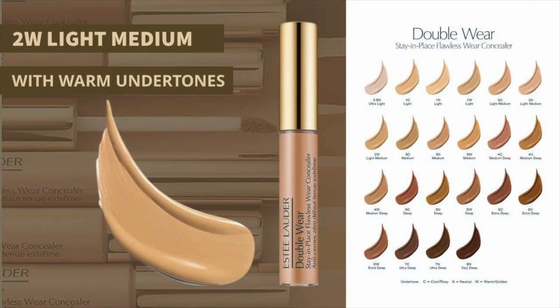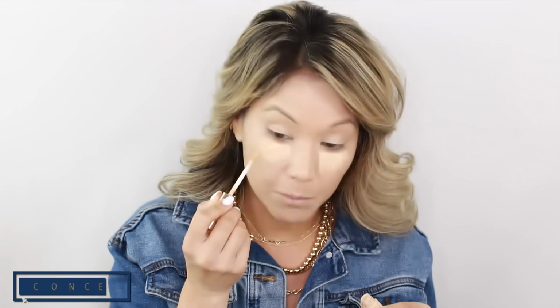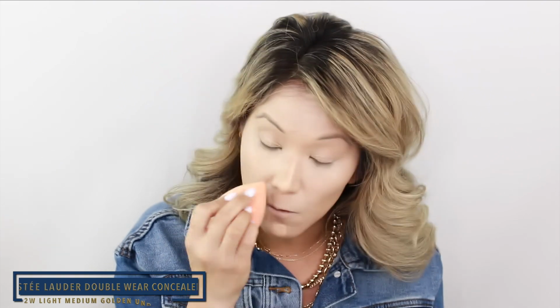So we're gonna go with the Double Wear Concealer in 2W. It's a light medium, and I will put the description right there. So this is what it looks like on my hand. It's a pretty good shade right there. I'm not a fan of the spoolie. I wish it would be a little bit bigger, but you know, we'll see how it actually applies. I am going in with a beauty blender because I want it to be a little bit less cakey, or I don't want too much coverage. I want to keep the skin a little bit more luminous, I should say.